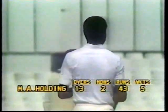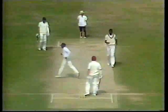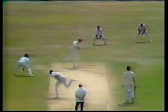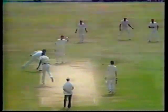This is a man that's done the damage in the second innings, Holding now 13 overs, 2 maidens, 5 for 43. Nasty rap on the finger. Well, it's certainly courageous of Richard Ellison to take them on like this, because he knows if he's going to try and play this anchor role that they're going to do everything they can to blast him out. I have to admire his courage, but it may be a case at this moment of discretion being the better part of valour.